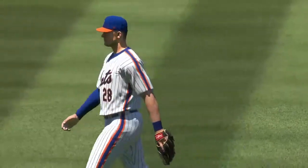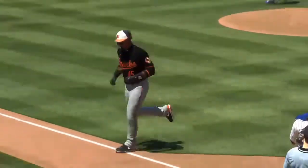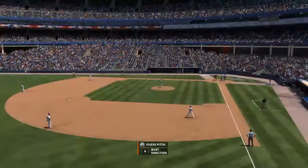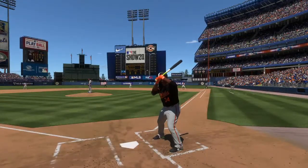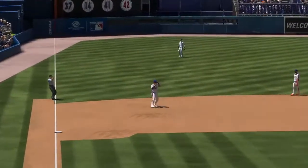Up next for the Orioles, the pitcher, Big Daddy Kelly. Next to hit will be the pitcher, Big Daddy Kelly. First pitch coming, here it is. Pitch is popped up, and he'll put this away for the second out.